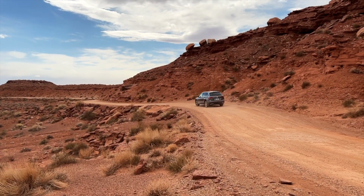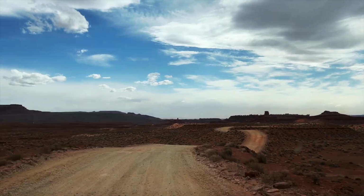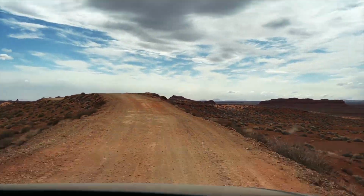We had a great time exploring the Valley of the Gods and highly recommend checking it out if you're going to be anywhere in the area.